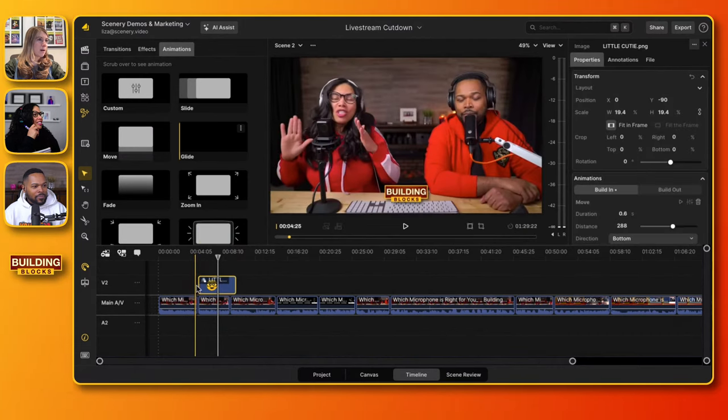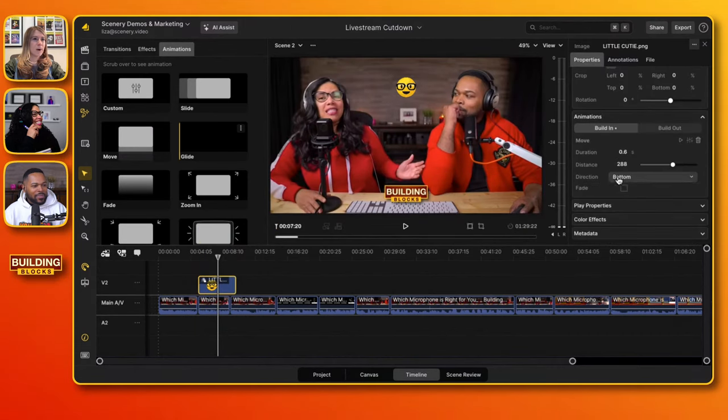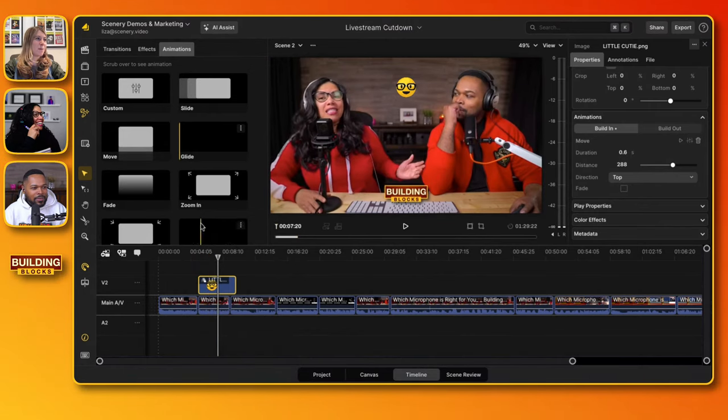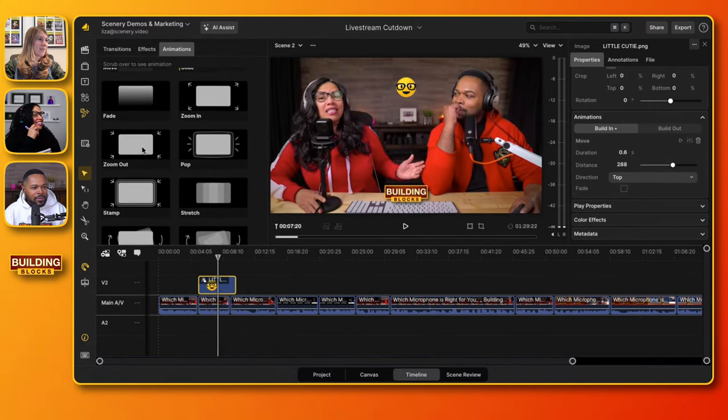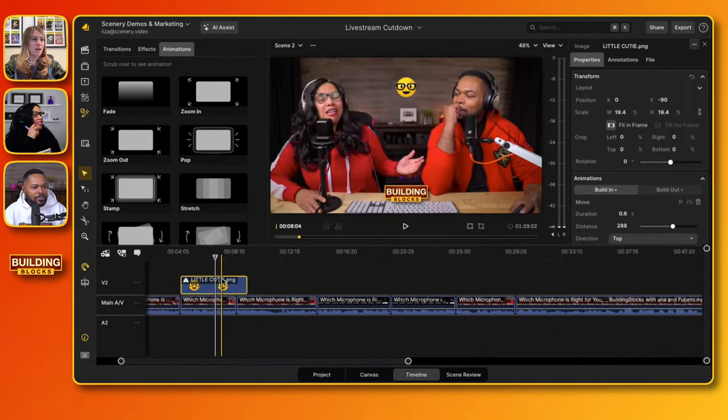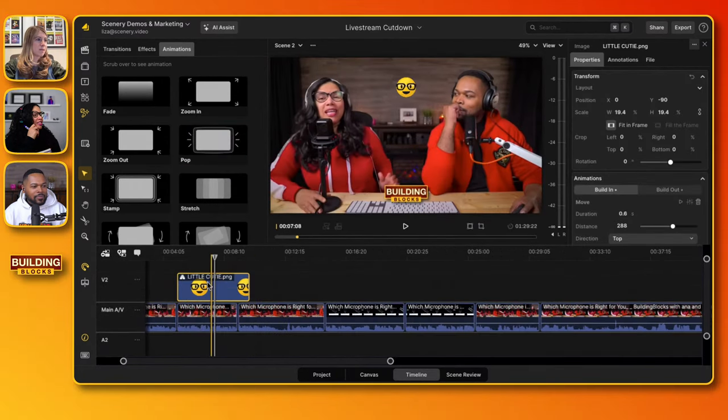So it kind of moves up. Actually, let's say we want it to move top down. So I'll have it move down. And maybe I want it to slide off, right? Or pop off. I'm going to slide that animation. And I'm going to zoom in here so you can see what I'm doing.